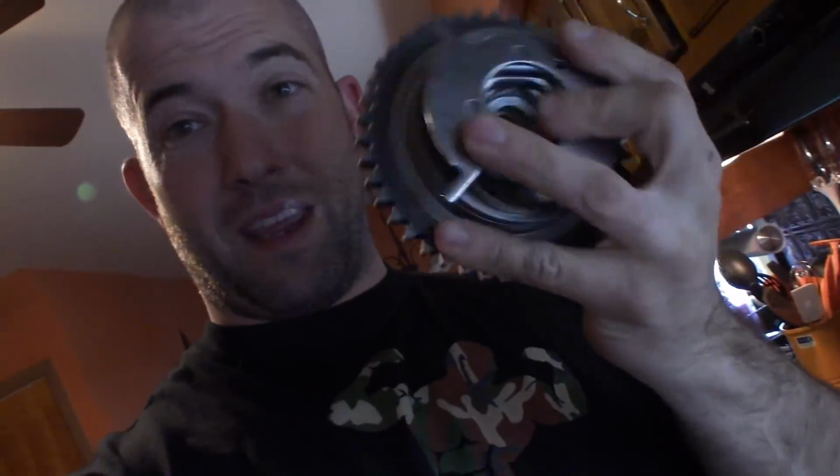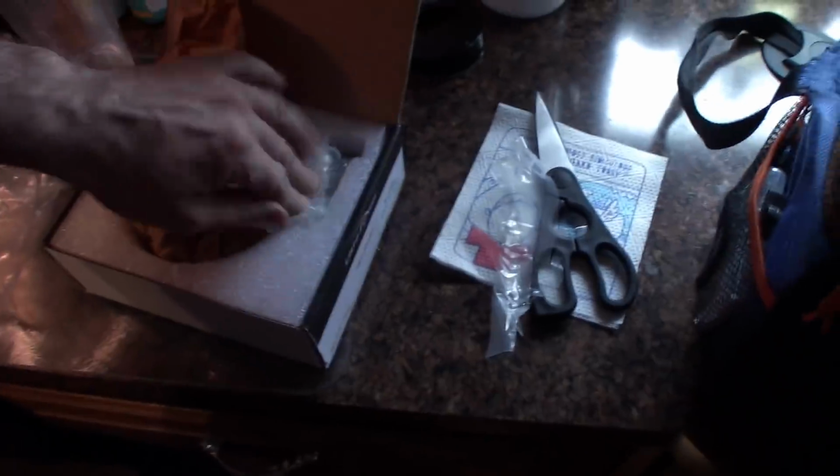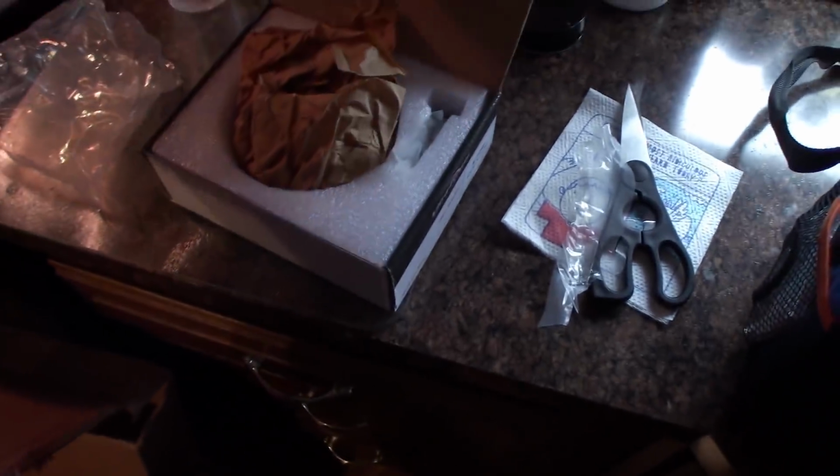That's heavy. That's heavy duty. But yeah, right here are the ones I got from Rock Auto. Got the new oil feed bolt. And I haven't unboxed the window track yet. This is the window regulator.